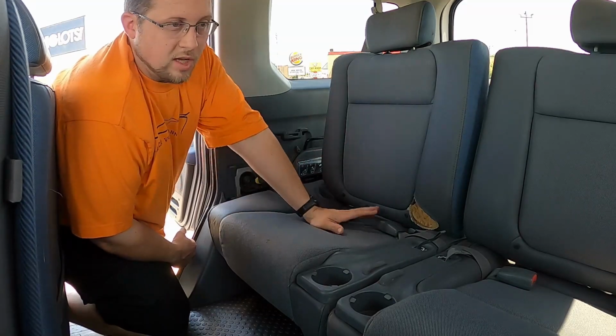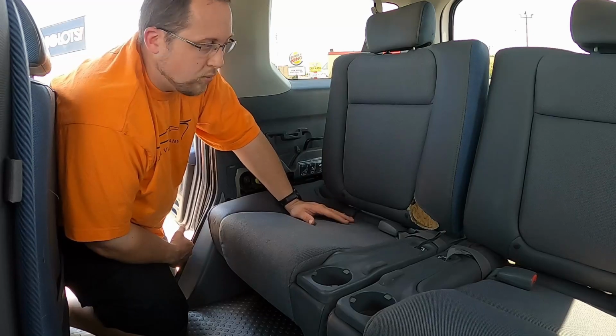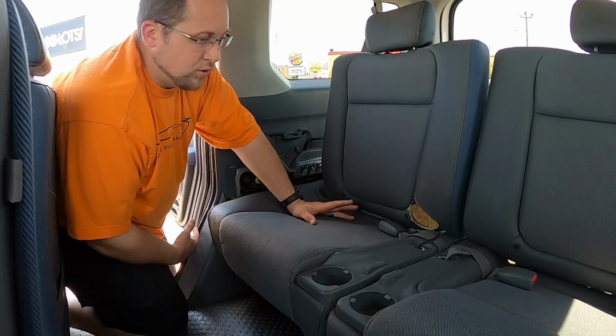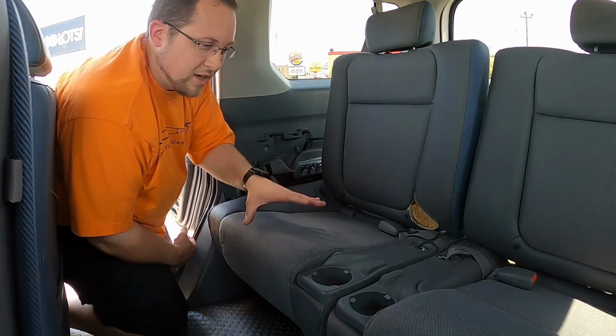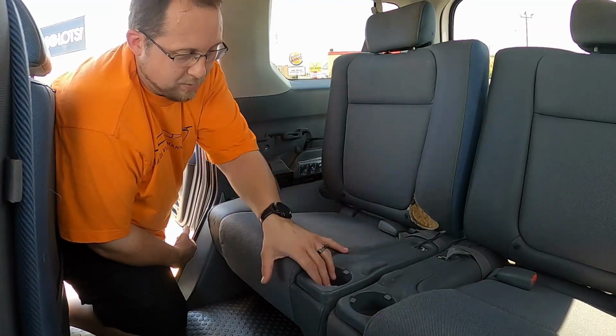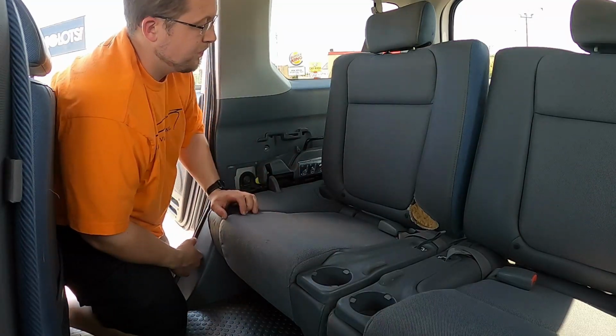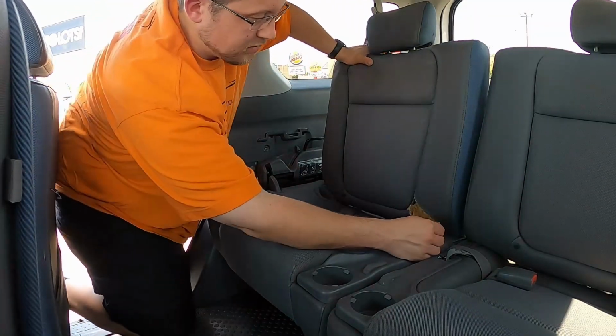Now, unfortunately about these seats, you can only seat 2 people in the rear. There's not a 3 wide like most SUV type vehicles. But there's actually a reason for that, which we'll touch on in a second. But first, you see each passenger has their own cup holder built into the seat, which is kind of a nice touch. And these seats do something very cool.